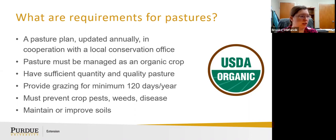So think NRCS, the soil and water offices. I'm not sure, but I'm hoping the extension service or Purdue Extension would also fit. If Alicia, Mark, or Dr. Johnson have any inputs on that, we can talk about it at the end here.